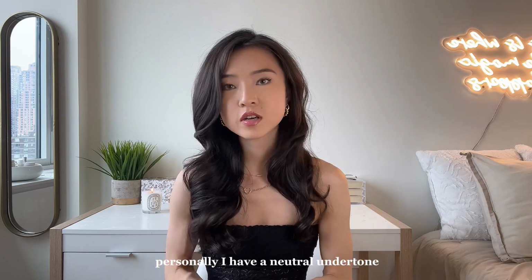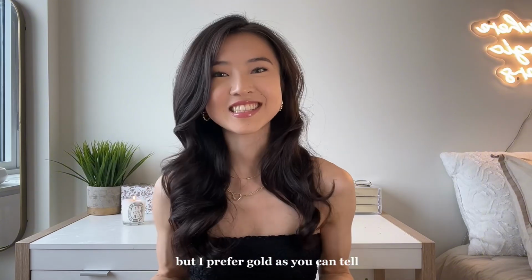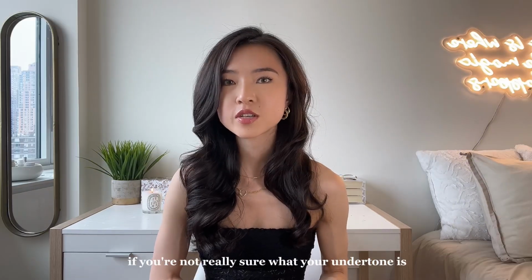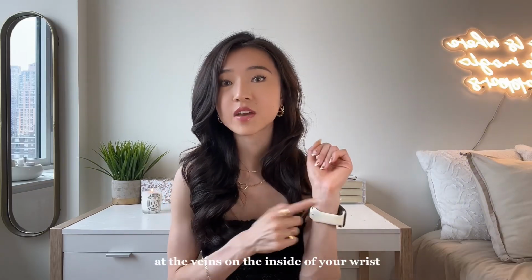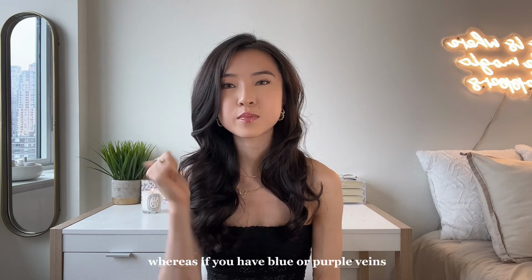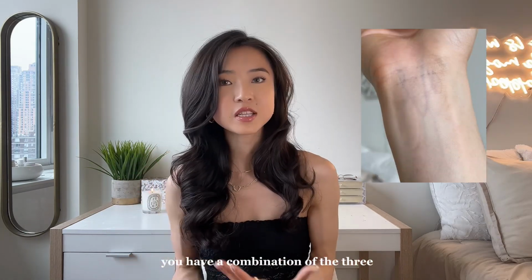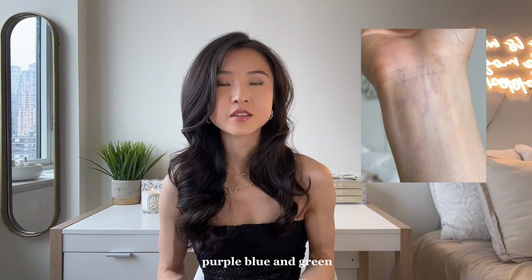Personally, I have a neutral undertone, so I do wear both gold and silver jewelry, but I prefer gold, as you can tell. If you're not really sure what your undertone is, you can determine it by looking at the veins on the inside of your wrist. If you have green veins, then you're gonna have a warm toned or olive undertone, whereas if you have blue or purple veins, then you're more cool toned.